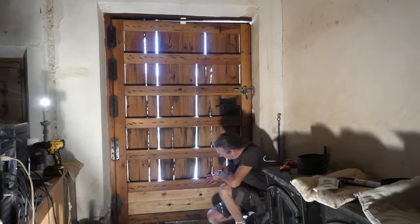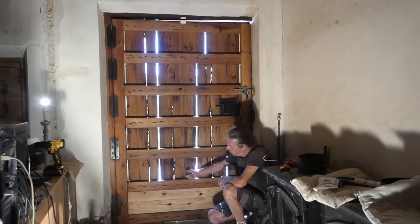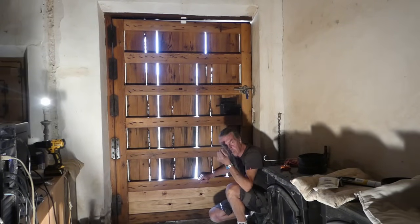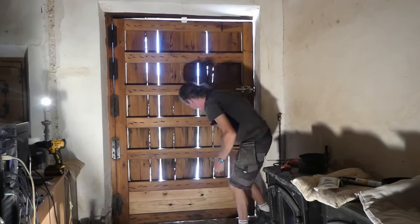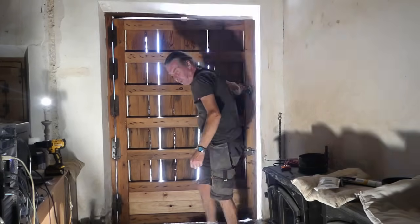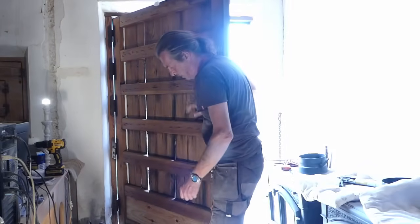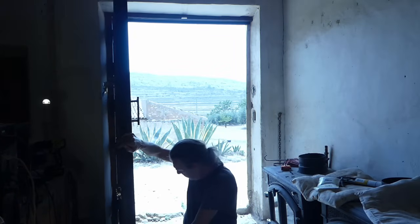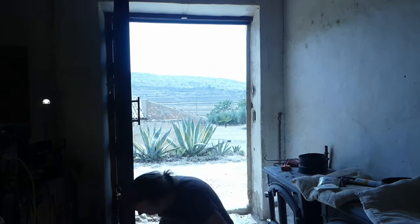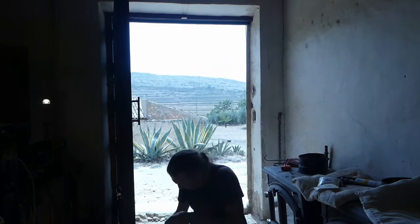Okay, so the first one's in the bottom. I'm just going to screw through from the front with these large headed screws to pull it tight. I'm going to try anyway. I'll have to open the door to do that. Get it wedged back there. Just deciding where to put them.